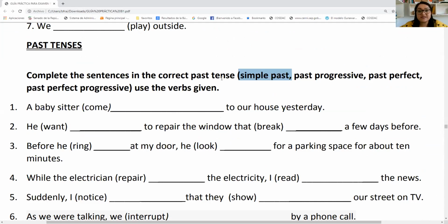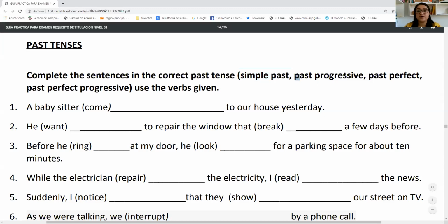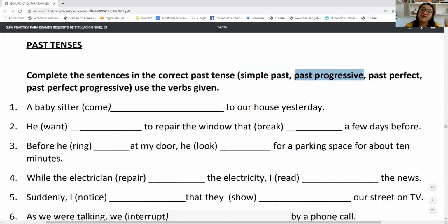Tenemos verbos regulares en pasado a los que les agregamos ed y una lista muy selecta de los verbos irregulares. En los verbos irregulares, como su nombre lo dice, el verbo se transforma como take, took, okay? Como speak, spoke, como made and make. Esos son nuestros verbos irregulares. Tenemos, obviamente, was y were, que se ven implicados en el past progressive, en pasado progresivo, cuando usas I was driving, yo estaba manejando, you were working, tú estabas trabajando.